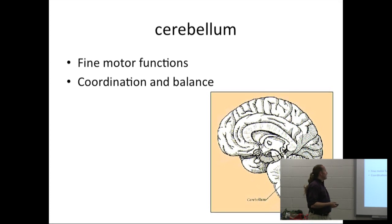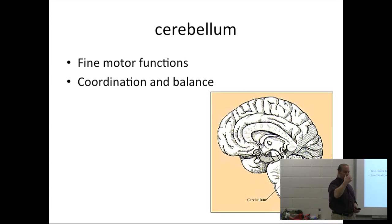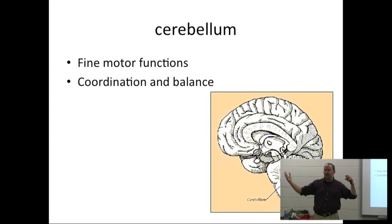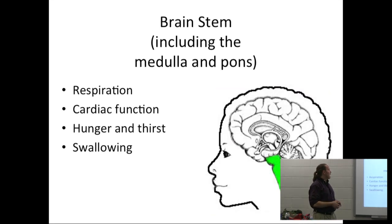And then the cerebellum down here, fine motor function, a little more important in terms of moving around, things like balance, coordination, what we call proprioception. So if I were to close my eyes and put my hand here, I know that my hand is up here, but if you have some sort of brain injury that affects that, you lose that sense, and you close your eyes and you really don't know where your hands and legs are in space. So that controls that kind of stuff.